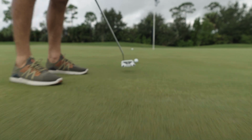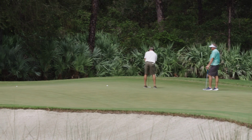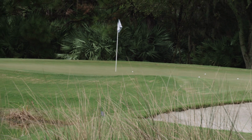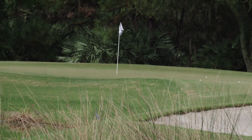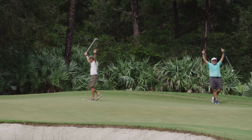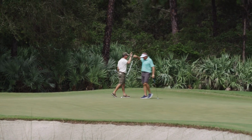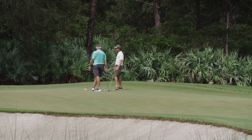And the funny thing is, as soon as I hit it, he goes, oh, that looks good, that might be going in. And I was like, dude, we're like, I don't know, 100 feet away? Okay, maybe 30 feet away, maybe 20, but he knew pretty quickly that it was going in. It just rolled. It was my day. The hole seemed this big.